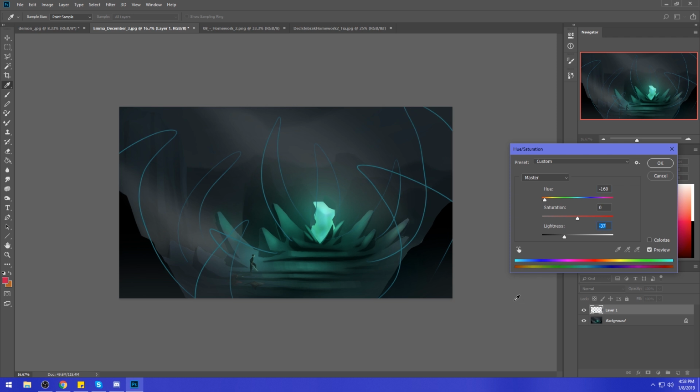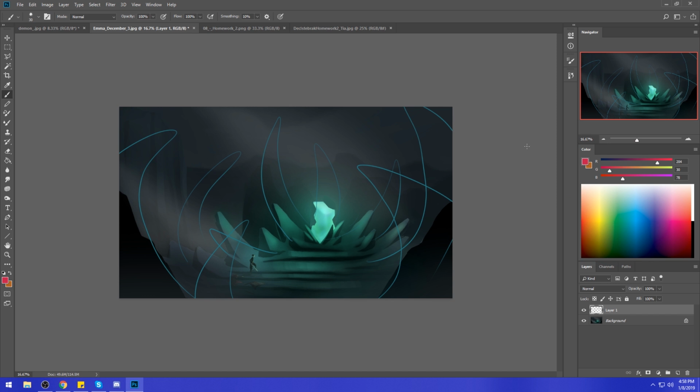Just something like that. And these are really easy additions. It's not a lot of rendering that's required. You can look up some really simple slate style rock surface texture, and that would have been enough.